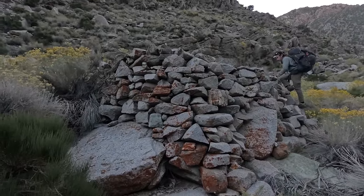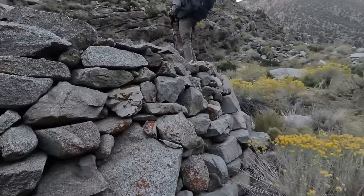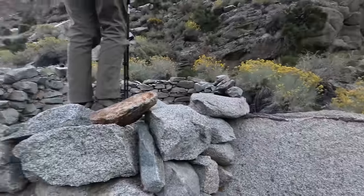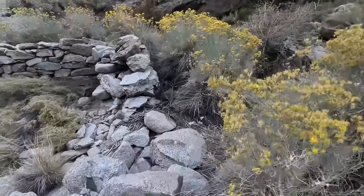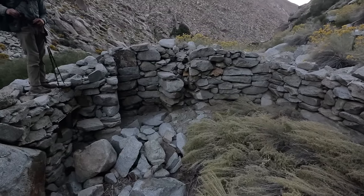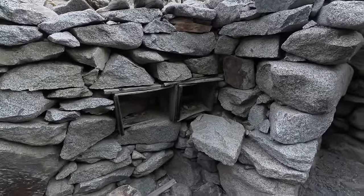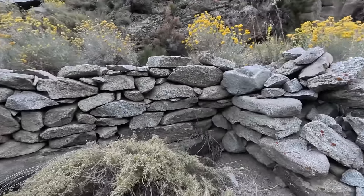Oh, a little bit out of breath. There's a little section where I had to crawl through. But we got yet another stone structure along the way. Oh wow. Pretty much all the walls are there. Right there in that back corner, that's where the fireplace used to be. I actually got some wooden shelves right here, two of them. Probably where they would have put their canned goods, stuff like that. Pretty awesome.